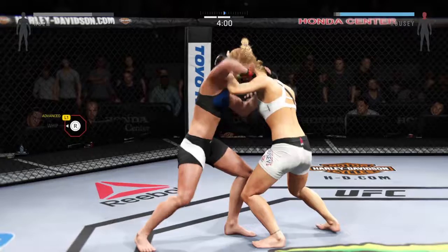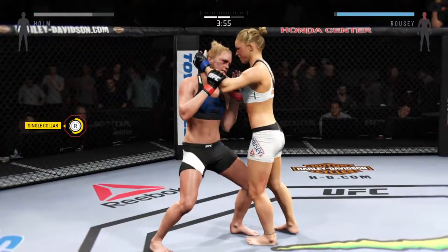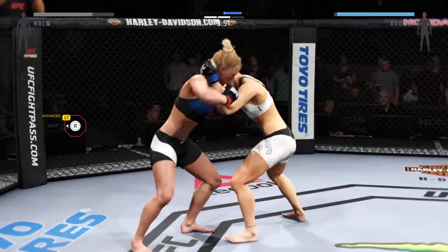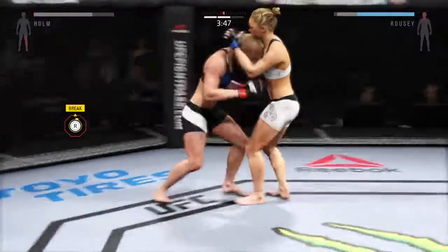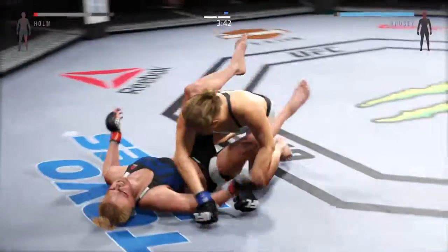Great elbow in the clinch by Holm. Joe, those elbows are vicious, and they're doing a ton of damage. Beautiful elbow. Tying up here in the clinch. Looking to try to get some sort of advantage. That's a big shot. Hard diving punch.